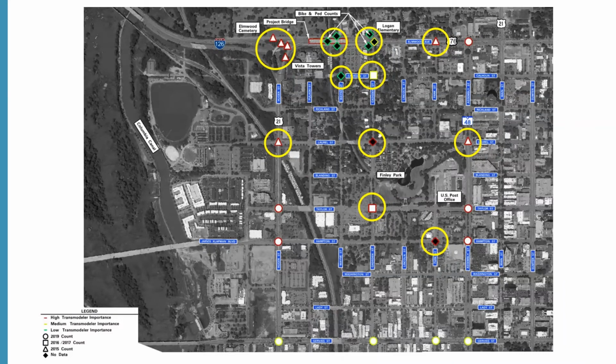So we started looking at outside resources, and we approached South Carolina DOT and other consultants who had done work in Columbia. And we were able to identify a few projects that had happened in the last 3 to 5 years where we were able to take data from those sites. So we were able to fill in some of those gaps using that information, but we were still left with, as you can see, quite a few locations that were still missing.